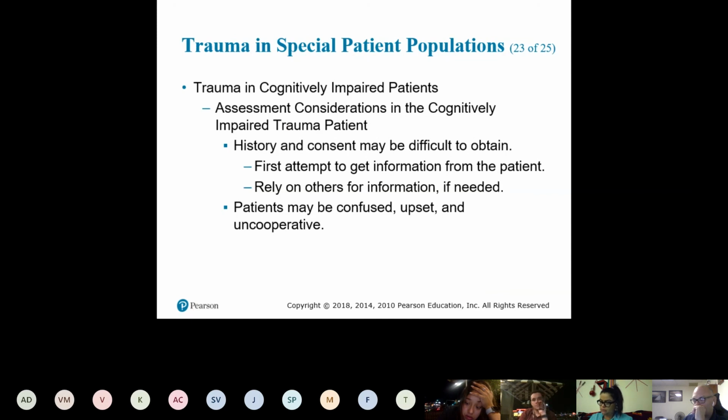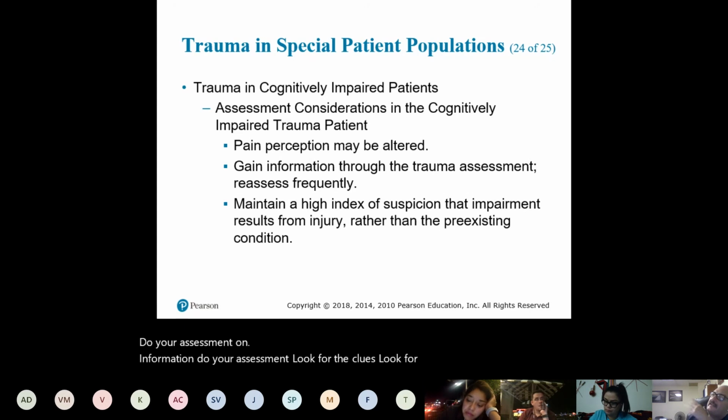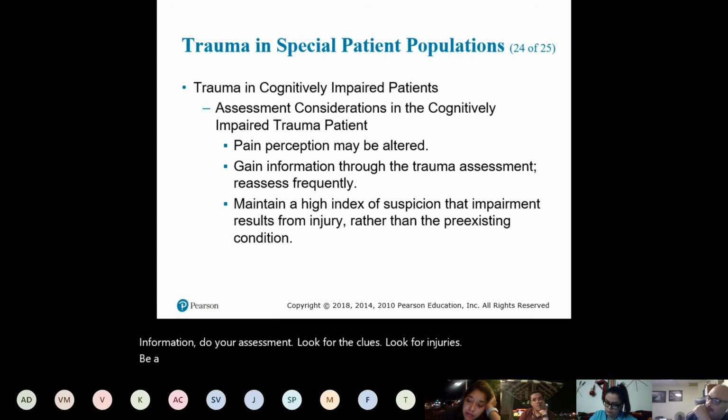What else? We talked about pain. Doing your assessment, got your information, do your assessment, look for the clues, look for injuries, be a psychic, anticipate other injuries.